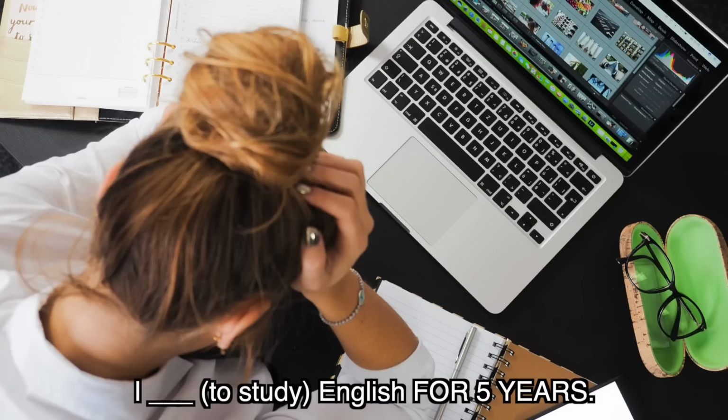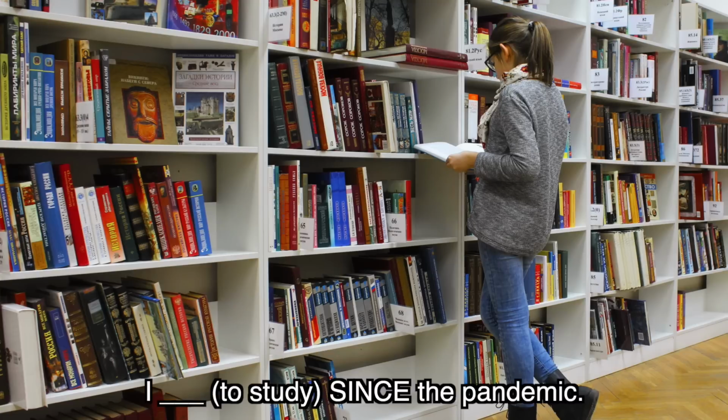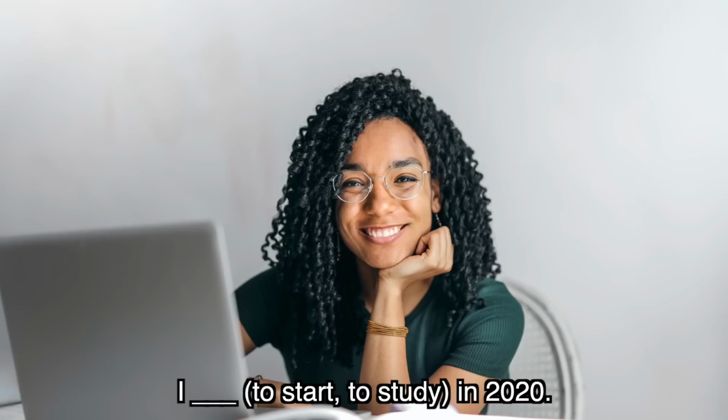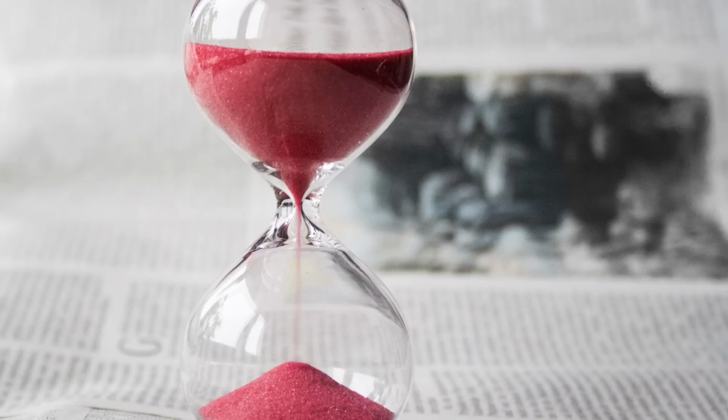All right, let's look at some examples of another sentence. Here are 3 sentences that are similar but use the different tenses. Let's give it a try. So the first one is, I blank to study English for 5 years. The second one, I blank to study since the pandemic. And the third one here, I blank to start to study in 2020. See if you can fill in the blanks with the different verb tenses. If you need more time, pause the video.